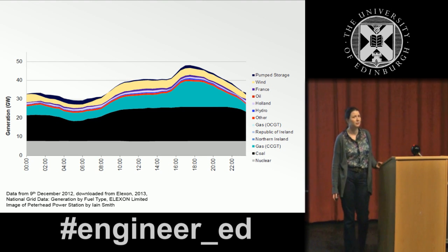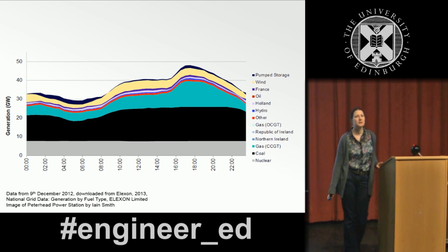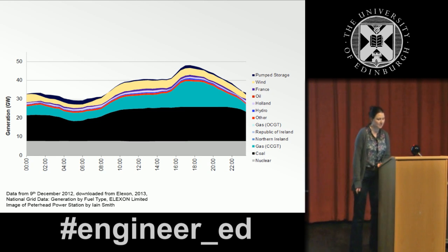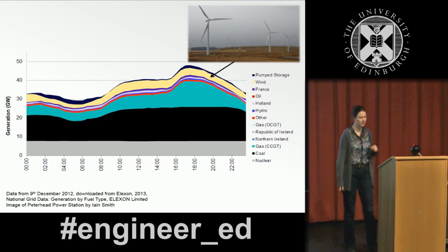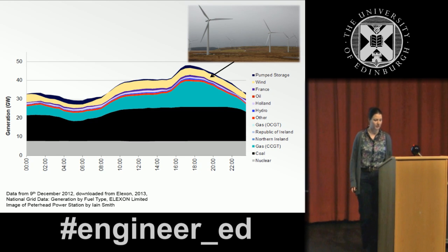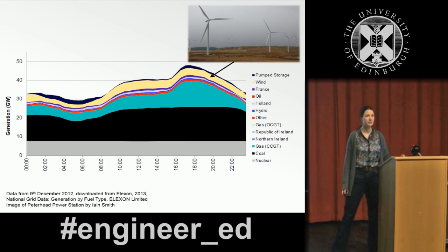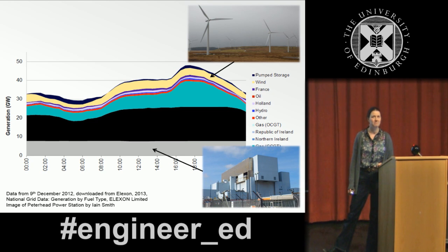This is data from the 9th of December 2012, so it's a typical winter's day in 2012. And it shows how the grid is operating. The yellow line there represents the wind. You can see that the wind generation is changing over the course of the day. It was quite low in the middle of the night, and then it increased. Nuclear power is at the bottom.